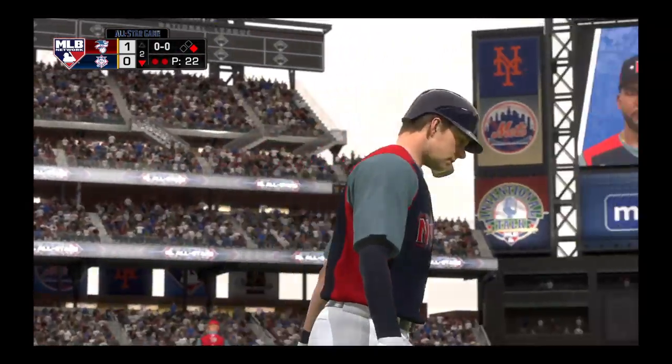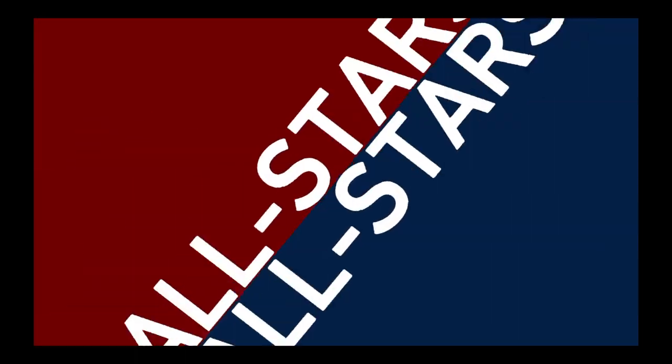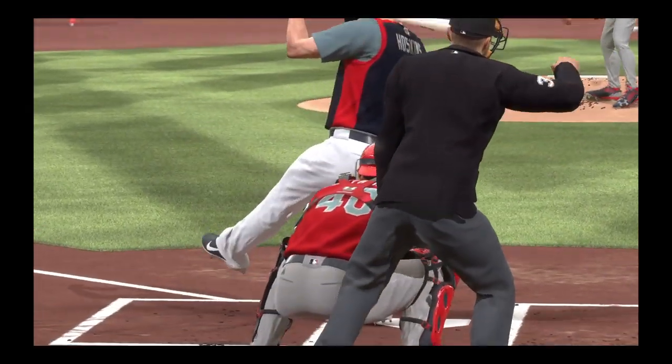Really good late bite on that slider right there. The best ones have that late action that just darts at the last minute. They're so tough to get the bat on, and when you've got that good slider going, it's a great strikeout pitch.